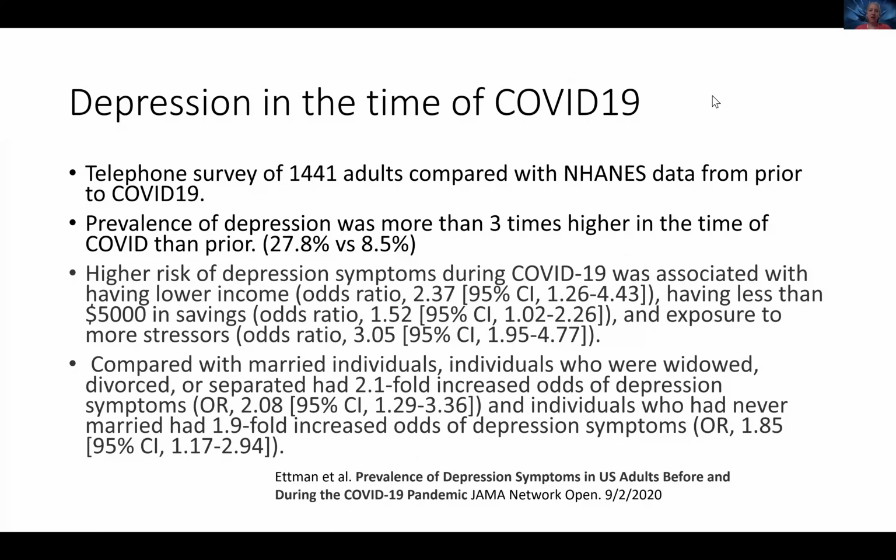It's especially high if you have lower income, less than $5,000 in savings, and quite high if you've had exposure to more stressors. They also found that people who were married have less risk of depression than people who are widowed, divorced, or separated, or people who have never been married. So I think it's really important we be screening patients for this and offering referral to treatment.